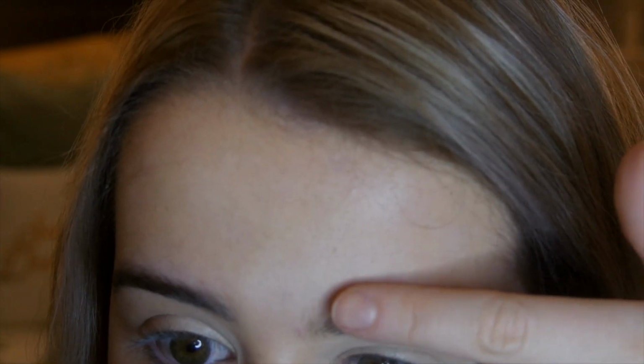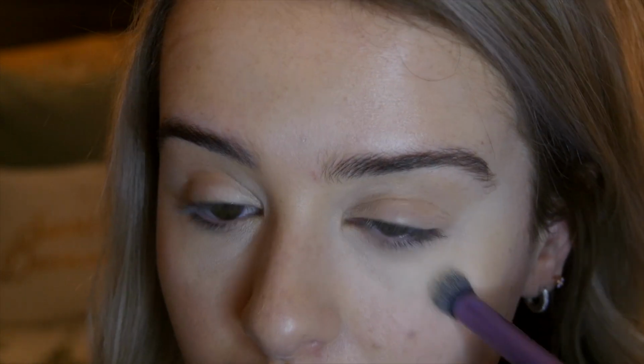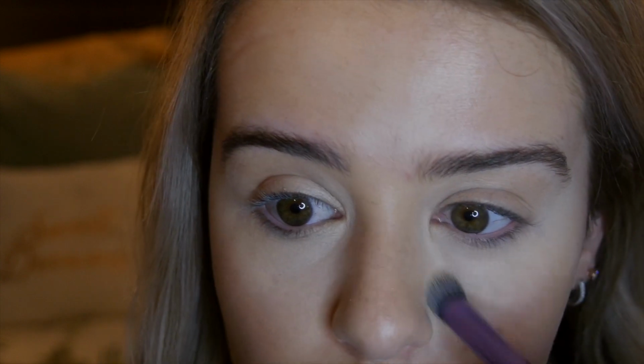Wow, that is really good. So I'm wearing the really, really sheer light foundation, but this concealer hasn't made the foundation look too thick, so that you still kind of see your natural skin through it, but it's covered everything so well. Oh my gosh. So let me just set my foundation.